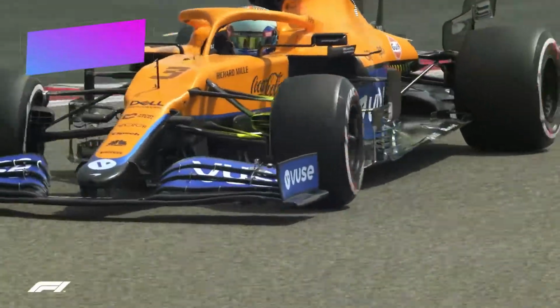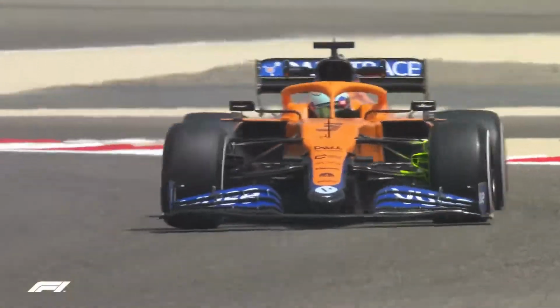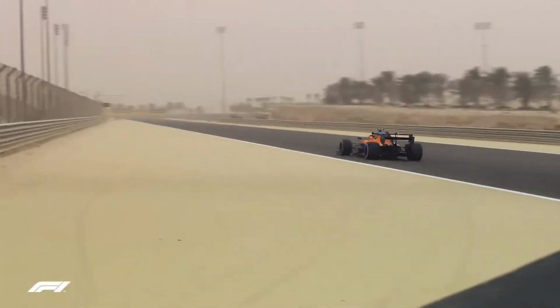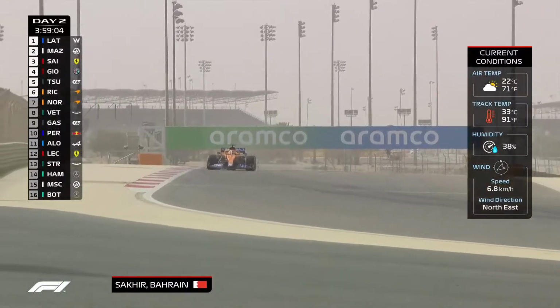Coming in at number 9 is McLaren. I do like the color scheme. I don't like that basically nothing changed from last year's livery, which, I'm not saying that liveries have to change every season, but I would appreciate a little bit of freshening. And if you are going to keep the same livery, that first one has to be a knockout.